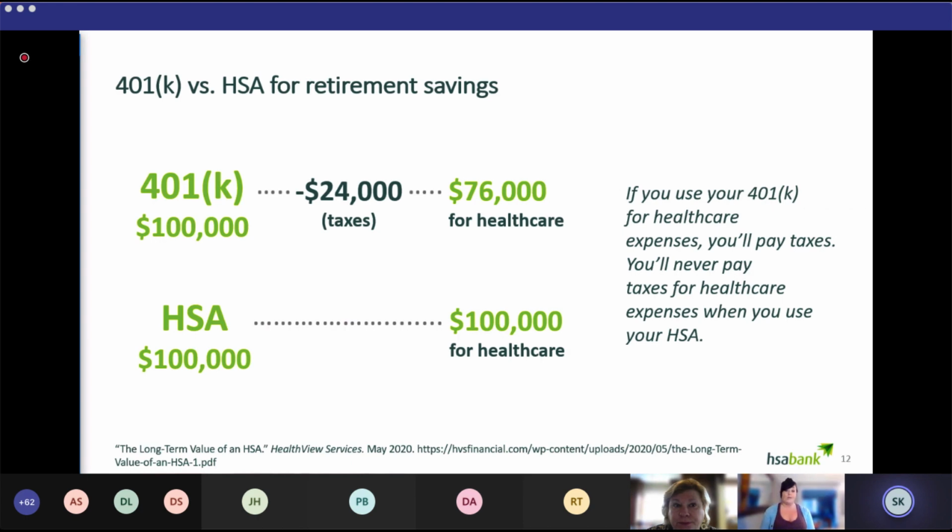Guess what? You have a few options. Of course, medical is always tax-free. Also, at 65, you can use your HSA dollars for non-medical and no longer be penalized. Non-medical at 65 is taxed at your current tax bracket, just like a distribution from your 401k or IRA.